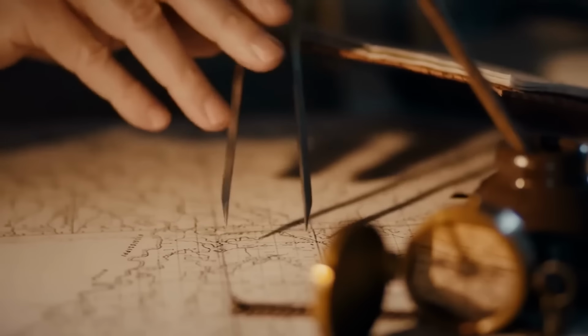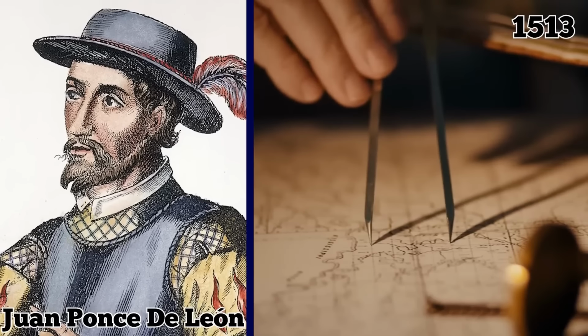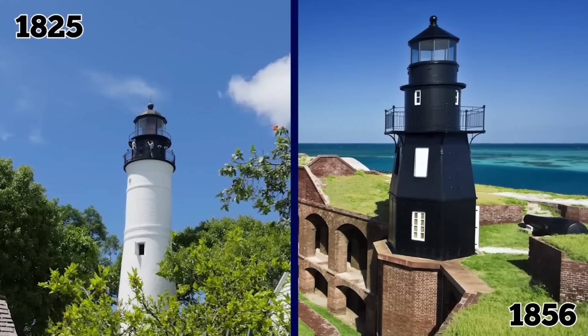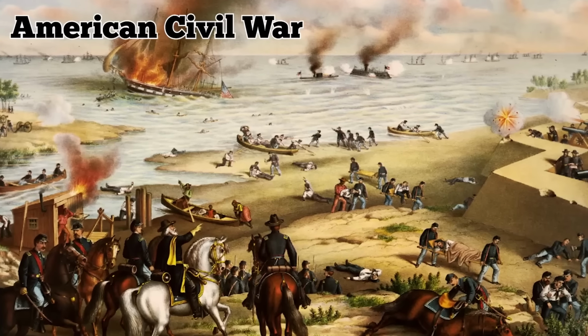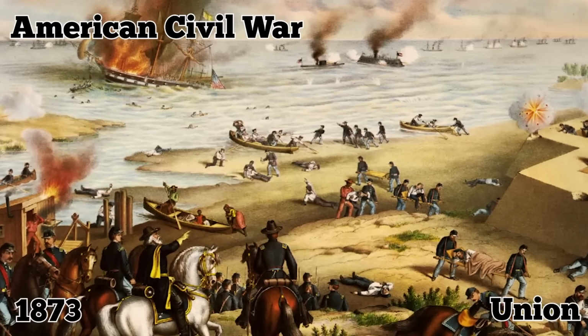The islands were discovered in 1513 by the Spanish adventurer Juan Ponce de León and named for the tortoises that lived there. In 1825, a lighthouse was built on Garden Key and another in 1856 on the biggest key, Loggerhead. Fort Jefferson is the world's biggest all-masonry fortress. During the American Civil War, it remained in Union hands and was used as a jail until 1873.